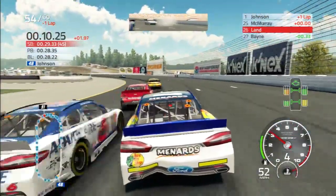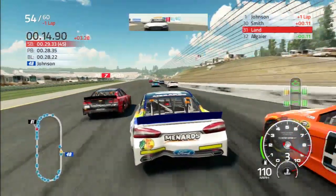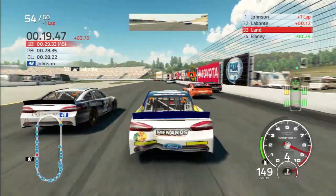Spin me. No rough stuff. No yellows, and no smooth yellows. Nice. Okay, straight. One lap behind. Well, we're already down to 30th. Come on, let's pick it up. I'm going to need the game to mercy kill people here in the last 6 laps. Right side's clear.